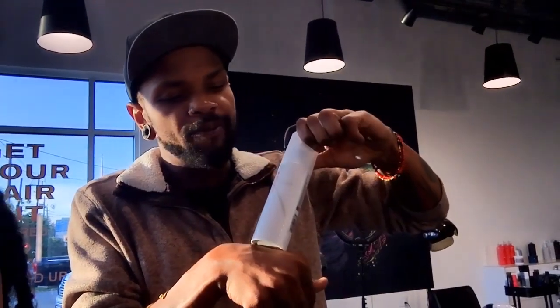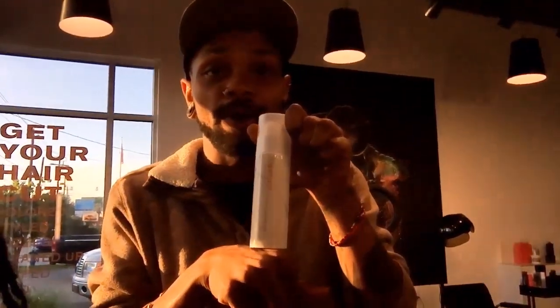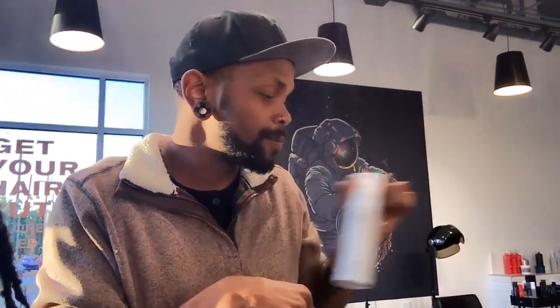Wow. So if you pay attention to how they're putting it together, for instance, this is our protein. I'm going to be wrapping her hair with this mixed with the twisting lotion that I use because we want to restore health back into the hair. There's so many different lines, so much education.